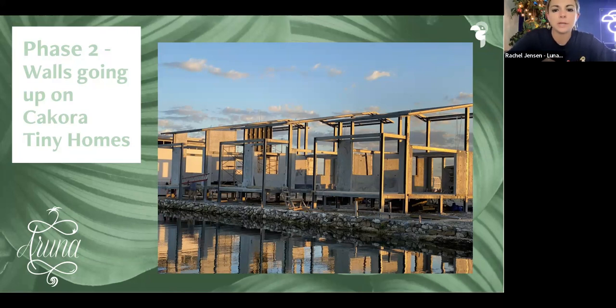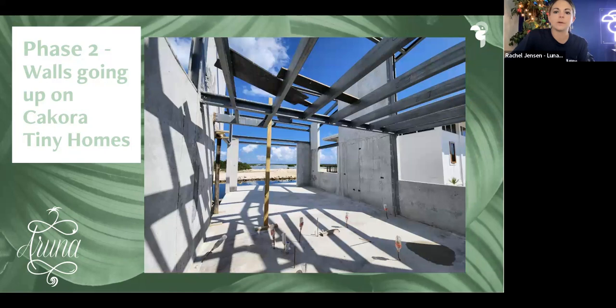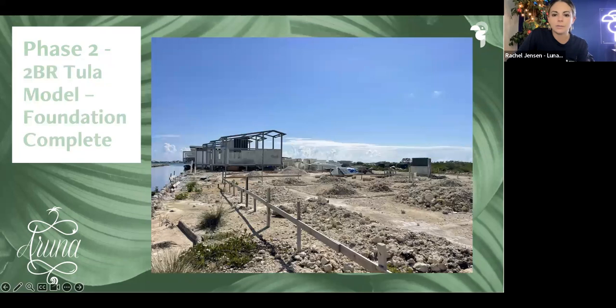So when you're coming in pre-construction, you have a lot more flexibility with floor plans and really adding customizations to it. But these that you're seeing in phase 2 are all privately owned at this point, so it would be the future phase where you have availability for ownership. Seeing here, again, more of the interior of the phase 2 Kokora tiny homes, and all of them have that canal front view. So all have water view.